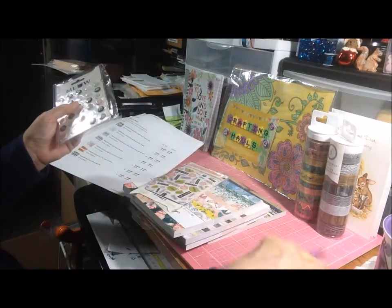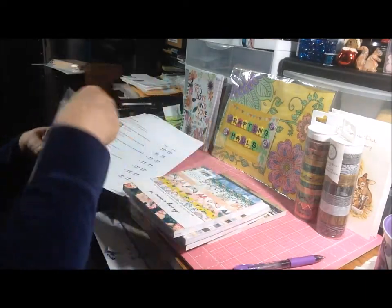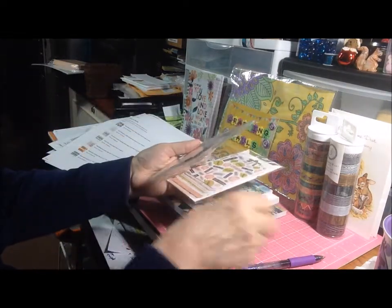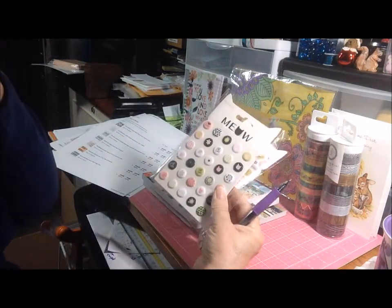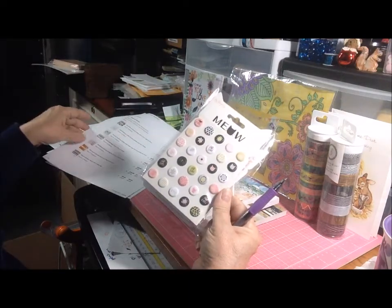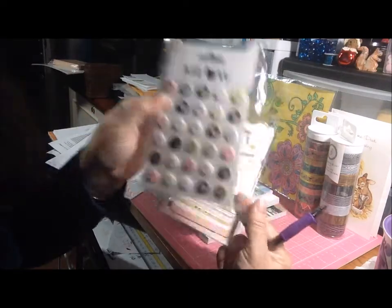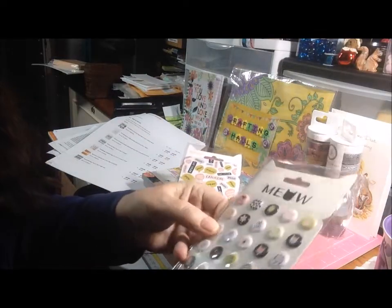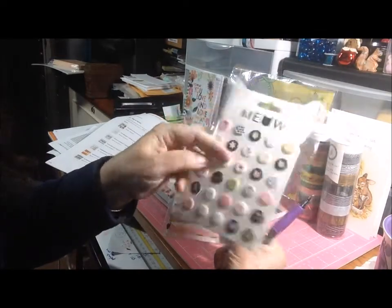Now, I have a different cat paper. But they had these meow puffy stickers. Oh my gosh, aren't they so cute? Those of you who like kitty cats, cuteness. They're puffy. They're like little puffy dogs. Look at their little mouse and the kitty cat.